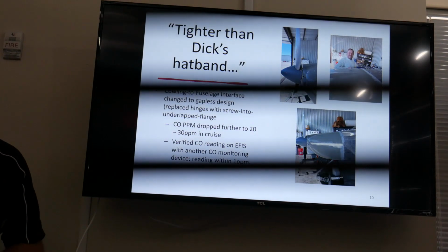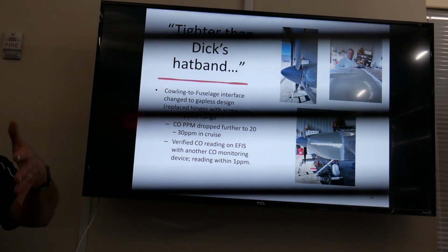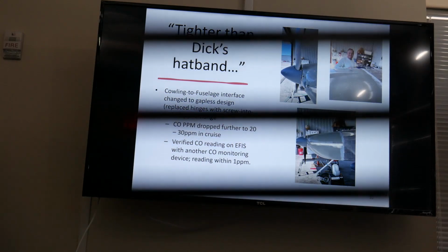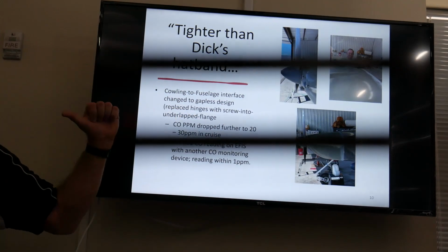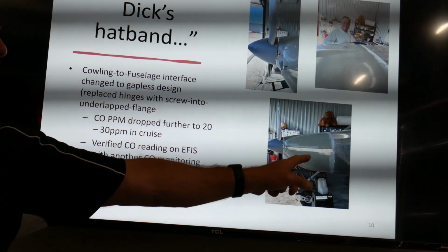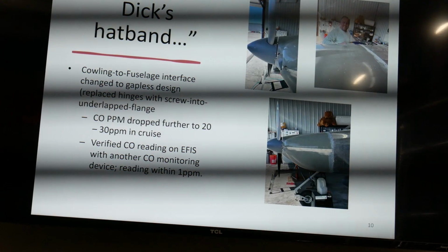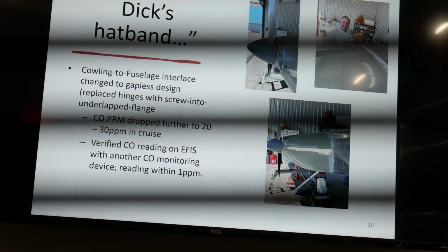So we redid the whole cowling interface. We decided that the hinges and the half flange thing wasn't going to work. So now the cowl is tighter than Dick's hatband. We went with an undermounted flange that extends about 1.5 inches under the fiberglass. Did nut plates, lots of number 8 nut plates, with countersunk screws and reduced head Tinnerman washers to seal it all up. It's very tight, and the level came down to about 20 parts per million in cruise.